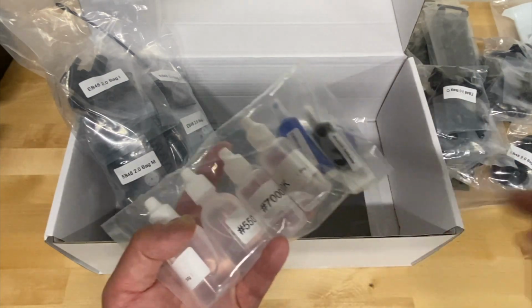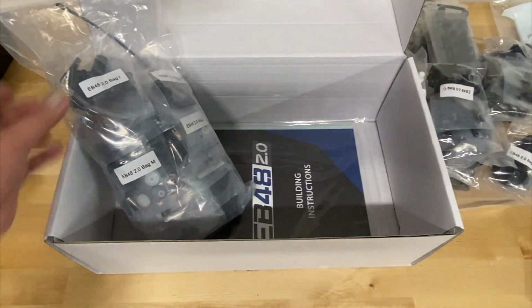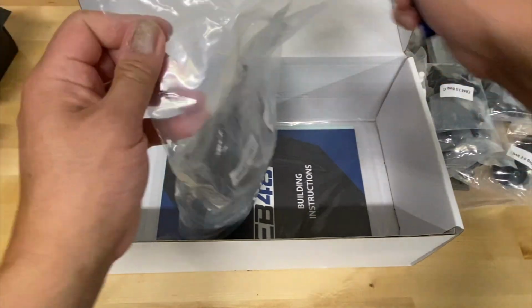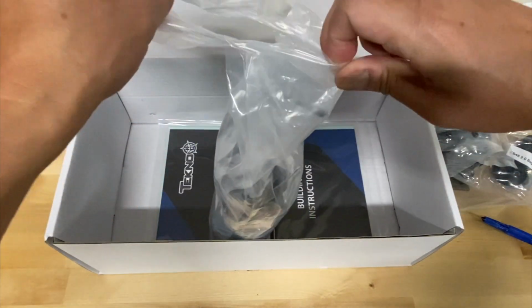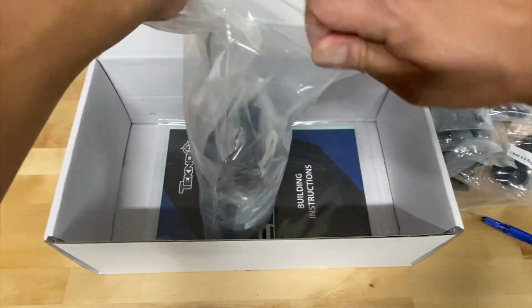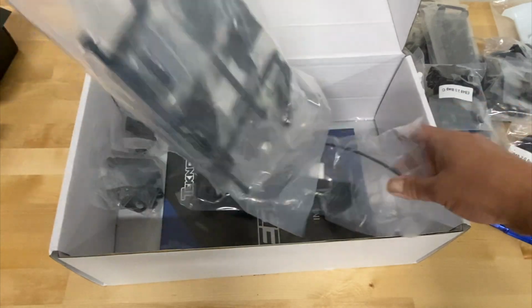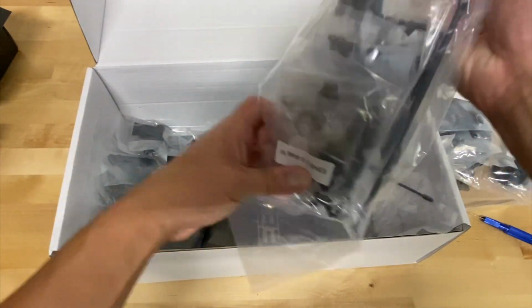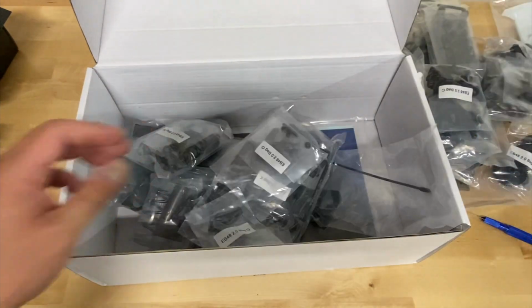Thread lock. Tekno thread lock is some of the best out there, honestly. I love this stuff, so happy to see that they include that. There are no wheels in the box, no tires, of course, so you will have to provide all that yourself. But the cool thing is 8th scale as opposed to, say, 10th scale, all the wheels are the same. That's one annoying thing about 10th scale, like Associated wheels are different than TLR versus, you know, Tekno or whatever. Everybody has like their own type of wheel.